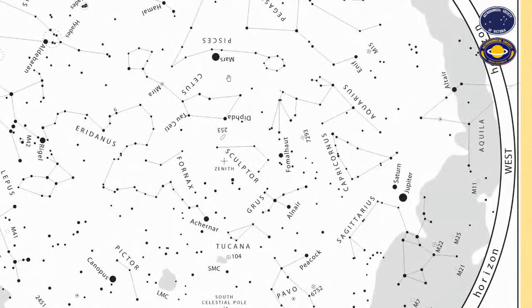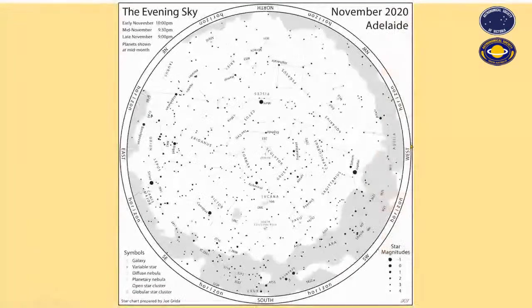Many of the constellations that we have high over our head are quite faint. So if you live in the suburbs of Melbourne or the suburbs of Adelaide, there aren't many of these stars here that you can see, except for Achernar, which is quite bright, and that's the end of the constellation of Eridanus, the river, which stretches all the way from near Rigel in Orion. This is one of the longer constellations in the sky.